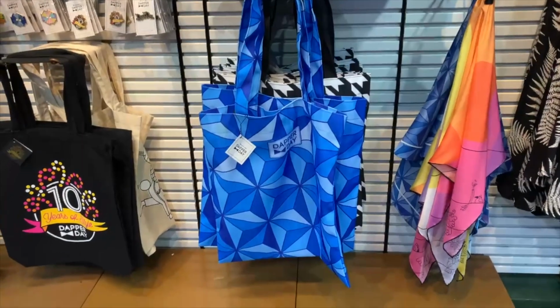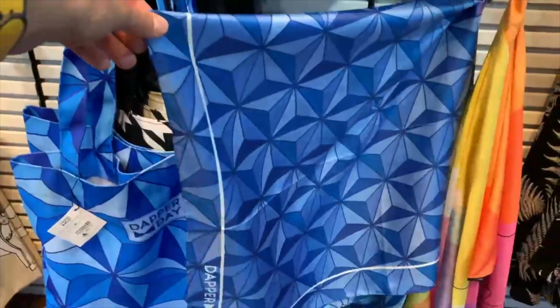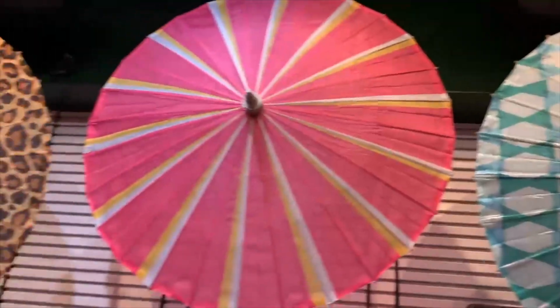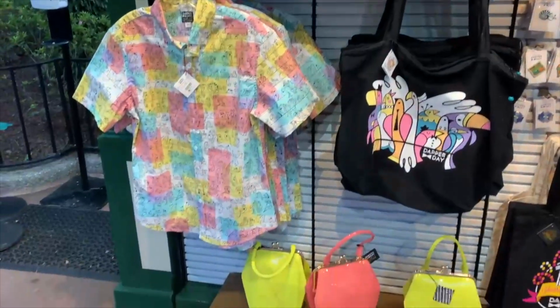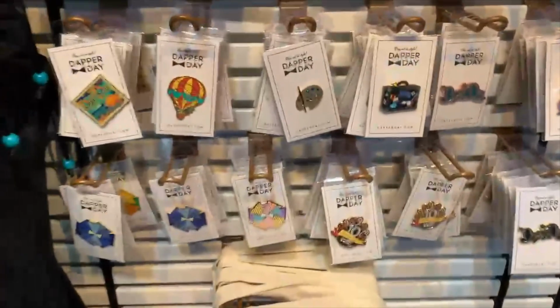I love that bag with Spaceship Earth. Dapper Day, it says. Super cute. Ooh, they even have an EPCOT scarf. Now that is amazing. Some cosmetic bags. Wow. An umbrella. Another umbrella, a third umbrella, some fans. Wow, this stuff's cute. And, oh, 10 years of Dapper Day. Some pins.